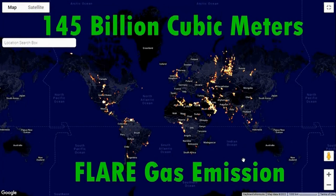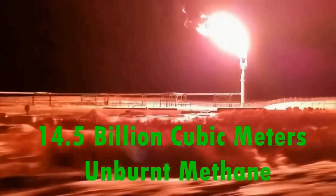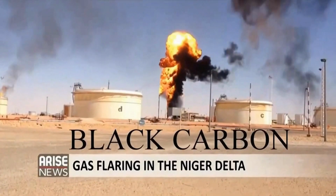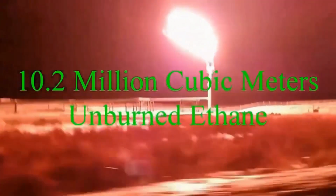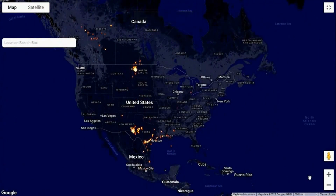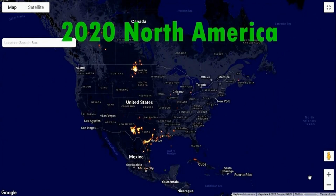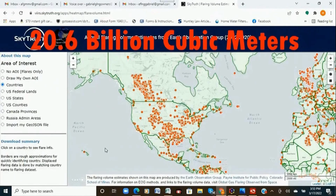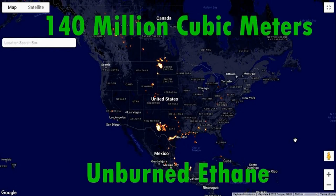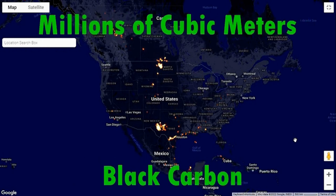Each year, there is released globally 145 billion cubic meters of flare gas emissions, including 14.5 billion cubic meters of unburnt methane, millions of cubic meters of black carbon, and 10.2 million cubic meters of unburnt ethane. North America has hazardous gas flaring in the United States, Canada, and Mexico. In 2020, North America flared 20.6 billion cubic meters of greenhouse gas emissions. This contained 2.1 billion cubic meters of unburnt methane, 140 million cubic meters of unburnt ethane, and millions of cubic meters of black carbon.